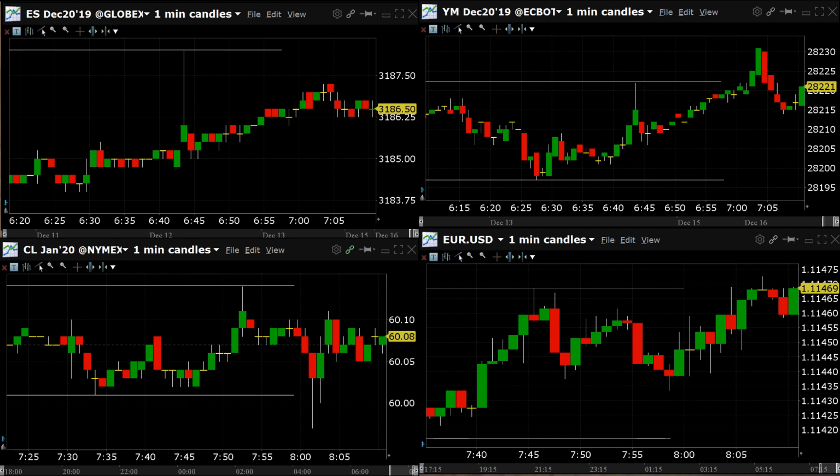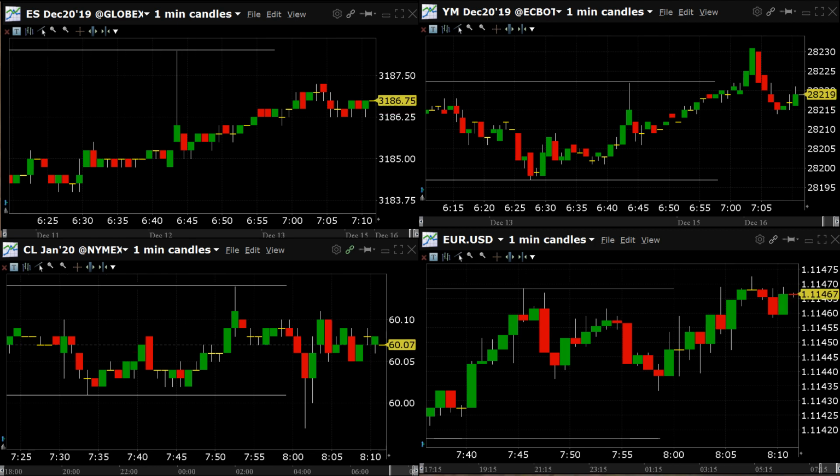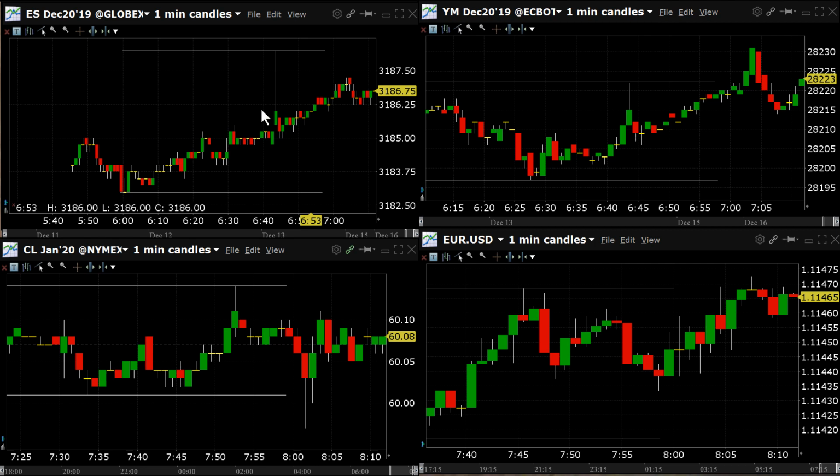As you can see, it's going quite slow at the moment. So for instance, what I'm looking for here is to see if the ES is going to start catching up, start going up and get towards breaking this top at the same time while the YM is also moving up. Will it start to do it soon? If it does, it's a trade. It's a trade to take long.